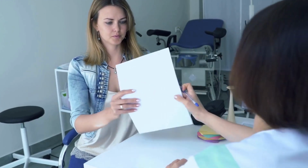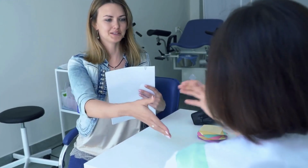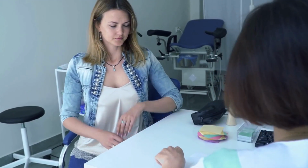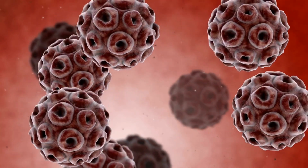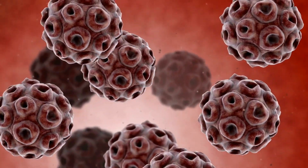A speculum, a metal or plastic instrument, is used to widen the vagina, and a few swabs are taken and tested in a lab to ensure they are not abnormal. The HPV test is performed in the same manner, but the lab will look for the human papillomavirus.